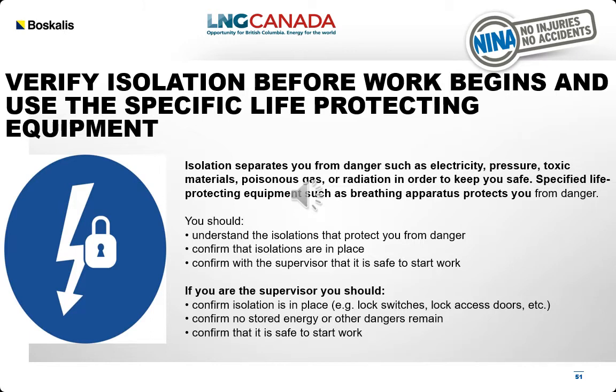You should understand the isolations that protect you from the danger. Confirm that isolations are in place, and confirm with the supervisor that it is safe to start work. If you are the supervisor, you should confirm isolations are in place, like lock switches or locked access doors. Confirm no stored energy or other dangers remain, and confirm that it is safe to start work.